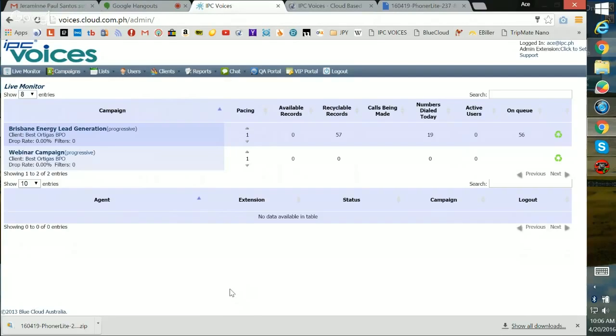So the agent has access to the database or to the call list wherein they can make the calls right now. Going back to the admin user, what you're seeing right now is the live monitor part, which is actually very important in the sense that in the live monitor, when a call or a campaign is ongoing or calls are being made, you can actually see what's happening per specific campaign.